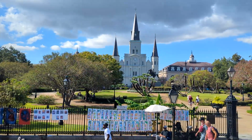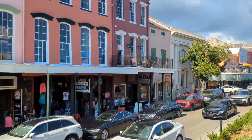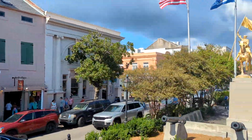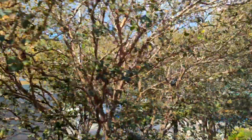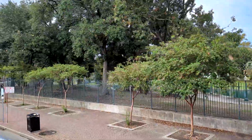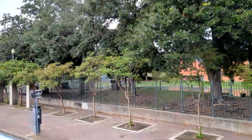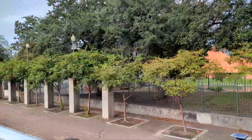The French Quarter, the oldest neighborhood in New Orleans, was the original city of New Orleans for the first 90 years of our existence. That's where the Creoles were living. This side of the road, this is the old American sector. This is where the Americans were living after the Louisiana Purchase of 1803.